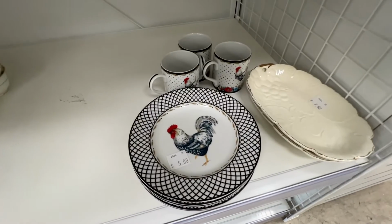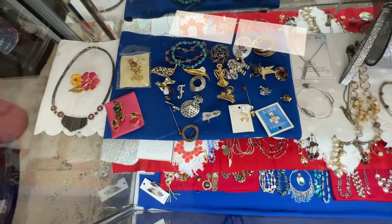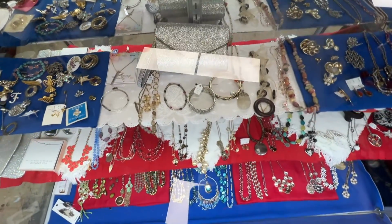And every thrift store has... People love roosters for some reason. Over here in the jewelry case, I didn't see anything that really caught my eye, but if you are into costume jewelry, this is definitely a place to look for it here in Huntington.